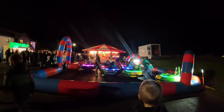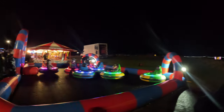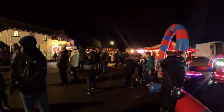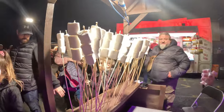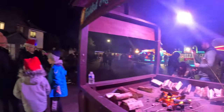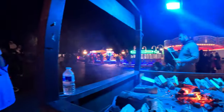Yeah, we got some bumper cars on the go. They're like the ones you rode in Trago Mills on ice, Oliver. I know. Some bumper cars, got some hot food stalls. Got some sweet stalls. Of course, you got roasted marshmallows as well. Beautiful. A lovely open fire.